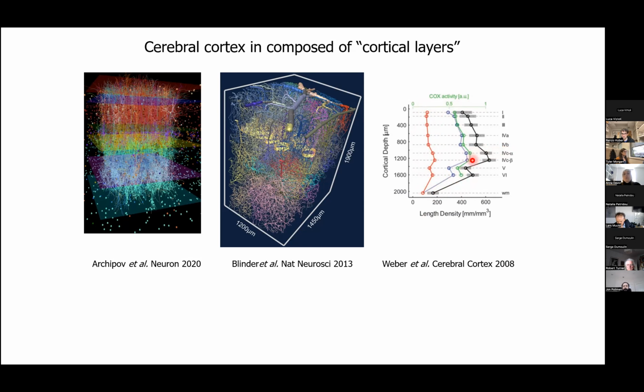We also know there's more cellular density in layer 4, especially in somatosensory cortex, but in other sensory cortices as well. Layer 4 is housing stellate cells, which are smaller and more tightly packed. So cerebral cortex is composed of cortical layers.